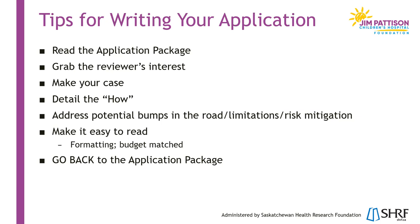Generally, it ties into everything as well. It should be fairly easy to read. Obviously, most of these are fairly dense information-wise, but the reviewers should be able to follow your proposal formatting. And it can help if the timelines and the budget justification also reflect each other.